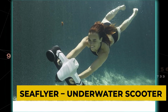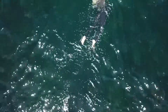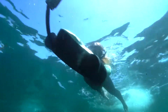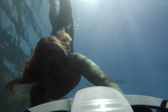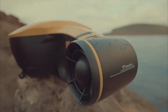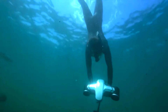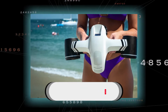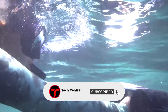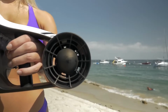Seaflyer underwater scooter. A dream of every scuba diver and snorkeler, Seaflyer is the second vehicle on our list. It is a lightweight and strong water scooter which works in both fresh and salt water. The Seaflyer has a 60-minute runtime and can thrust up to 26 pounds with a capability of driving up to a depth of 45 meters. The underwater vehicle is rechargeable, washable, and has a battery that can be readily replaced. When not in use, it has the capacity to float to the top.